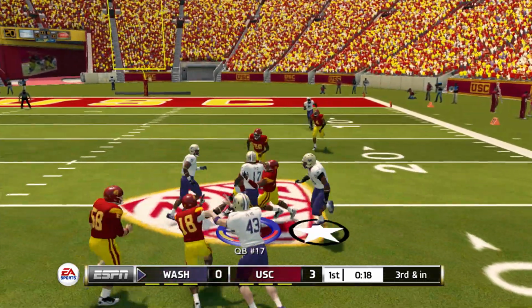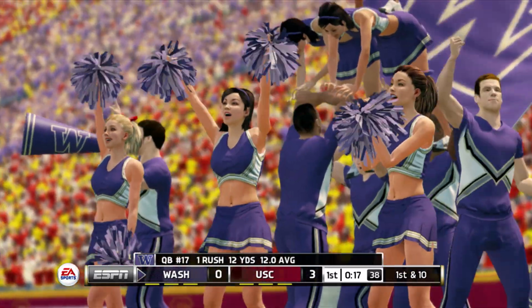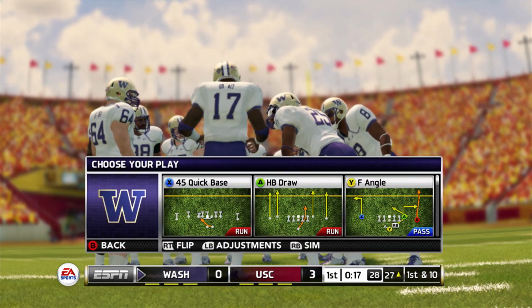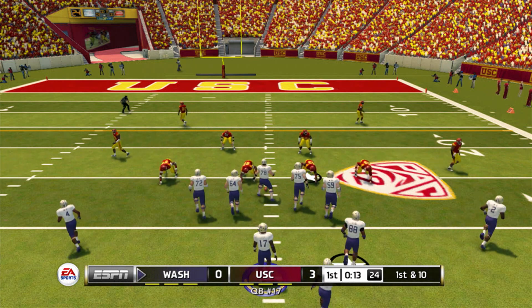He's going to run and watch out. And down he goes at the 27-yard line. The play was very well conceived as they were able to get a decent gain and a first down. First and 10. First down, 10 to go. Ball on the 27-yard line.